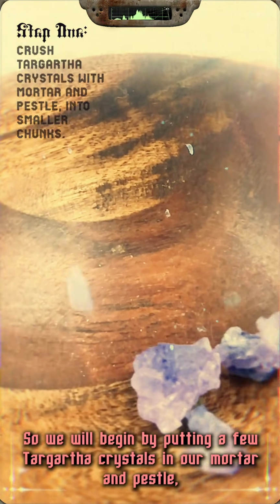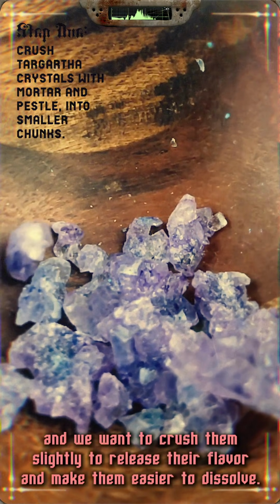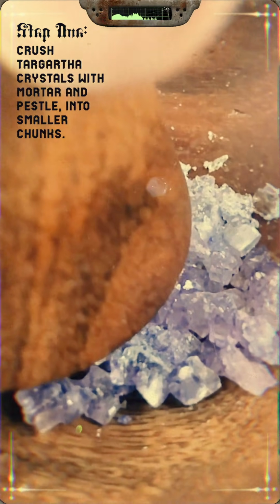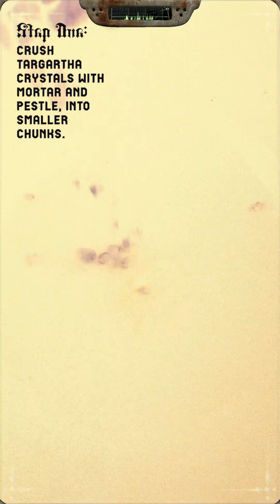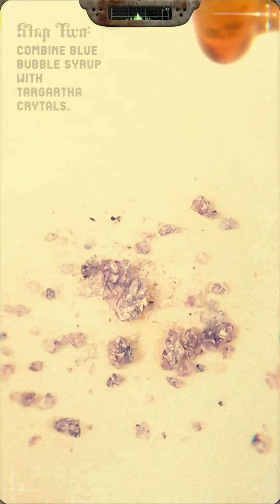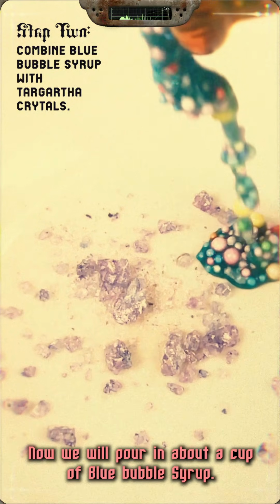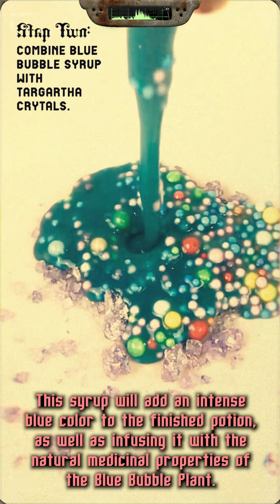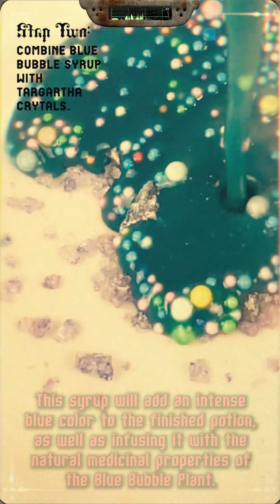So we will begin by putting a few Tgartha crystals in our mortar and pestle, and we want to crush them slightly to release their flavor and make them easier to dissolve. Now we will pour in about a cup of blue bubble syrup. This syrup will add an intense blue color to the finished potion, as well as infusing it with the natural medicinal properties of the blue bubble plant.